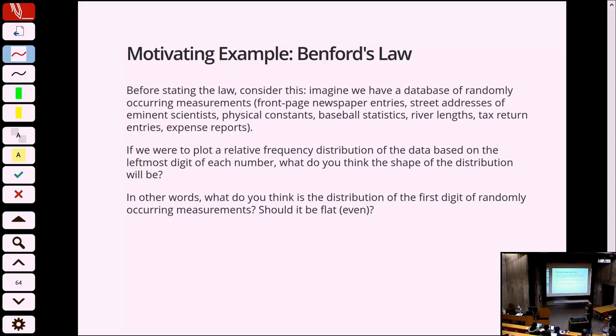So something like all of the front page newspaper entries. You just take every number on the front page of the newspaper for a year. Or you take the street addresses of everybody in this room, or of eminent scientists, it doesn't really matter. So let's just quickly check this. What was your street address when you were growing up?